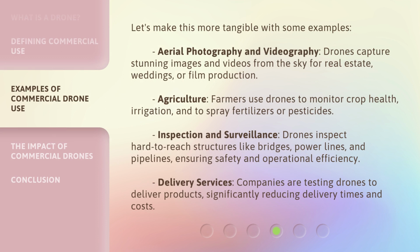Let's make this more tangible with some examples. Aerial photography and videography. Drones capture stunning images and videos from the sky for real estate, weddings, or film production. Agriculture. Farmers use drones to monitor crop health, irrigation, and to spray fertilizers or pesticides. Inspection and surveillance. Drones inspect hard-to-reach structures like bridges, power lines, and pipelines, ensuring safety and operational efficiency. Delivery services. Companies are testing drones to deliver products, significantly reducing delivery times and costs.